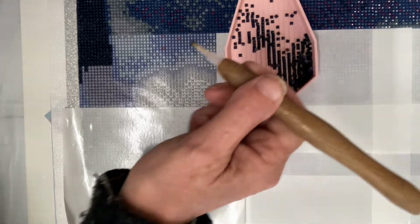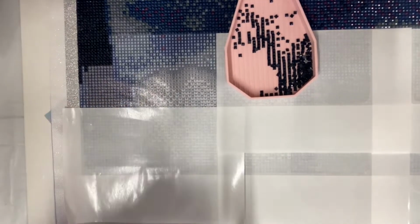Wow, that's a bit of a wrong one. See the size of that? That's a bit of trash.